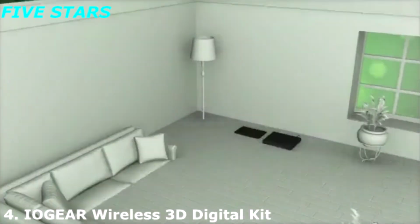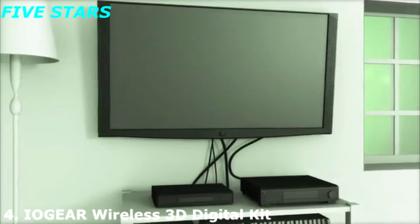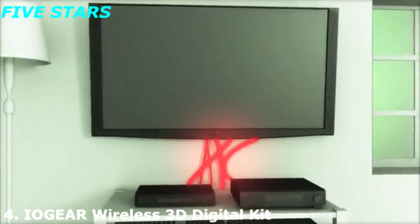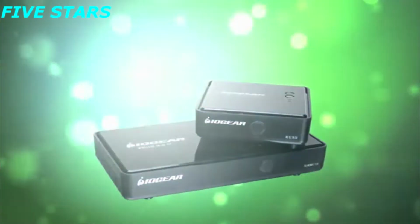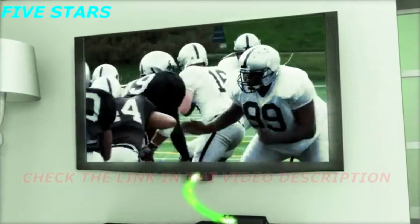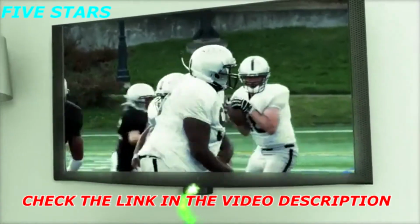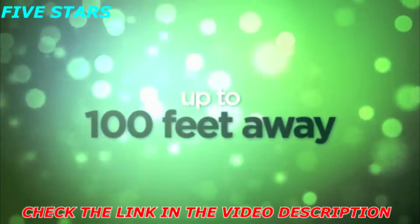Like most people, you love the idea of customized home entertainment, but right now you're handcuffed to your hardware, tethered to the living room by a messy jumble of cables and cords. Break free from your current confines with IOGear's wireless 3D digital kit. The kit lets you stream your favorite 3D movies and HD content to a remote TV anywhere in the house, up to 100 feet away.